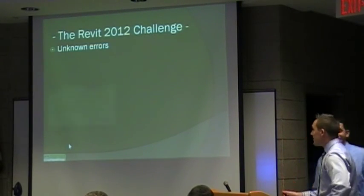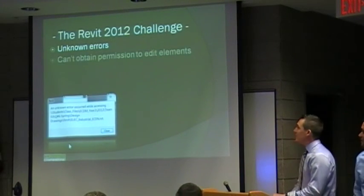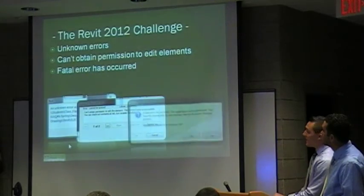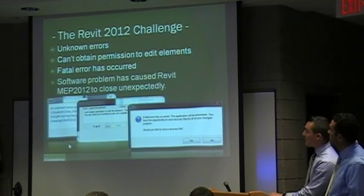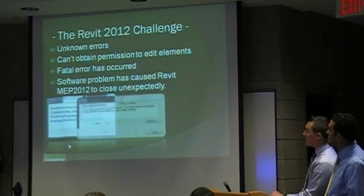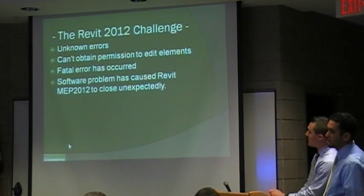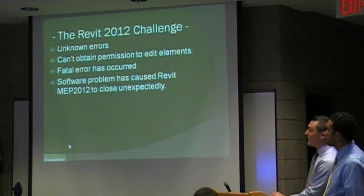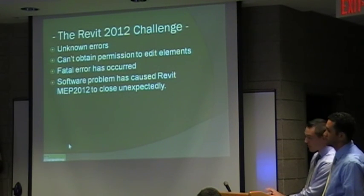As the industry grows with Revit, we have unknown errors, can't obtain permission to edit elements, and fatal errors occur. I know we're all growing. These are some of the headaches that we encountered with Revit, and then it always wants to close as you want to make a recovery file, and you have to merge in with your others. As our families grow, so do we. I'm glad we got over these headaches now instead of in the industry.